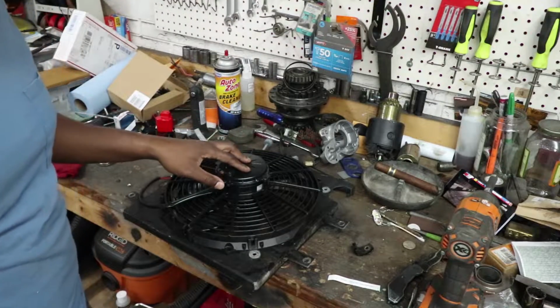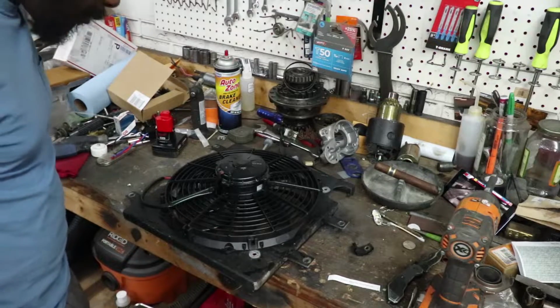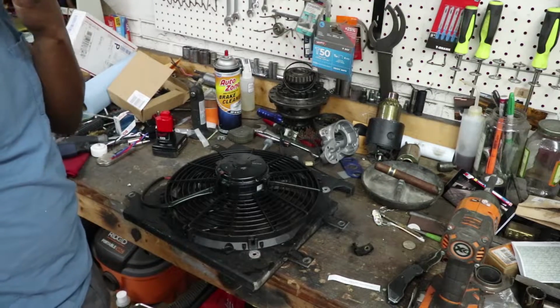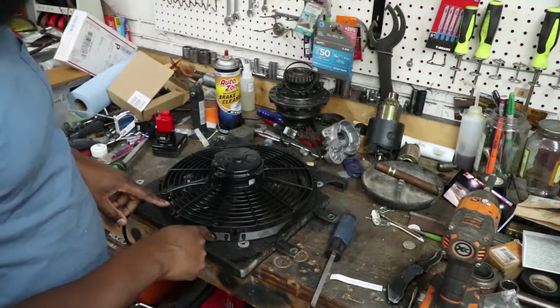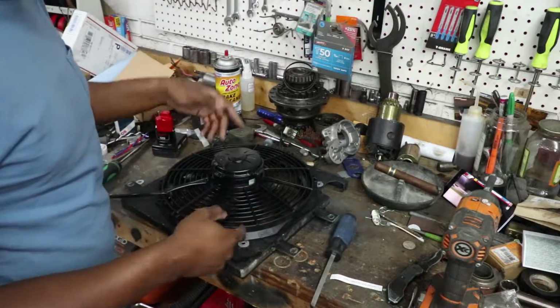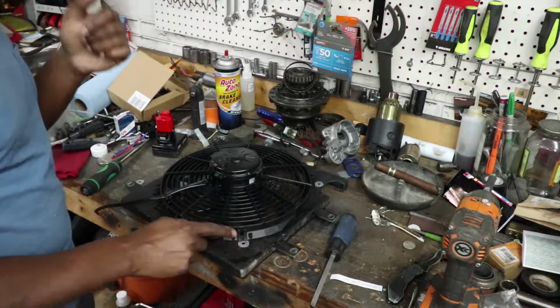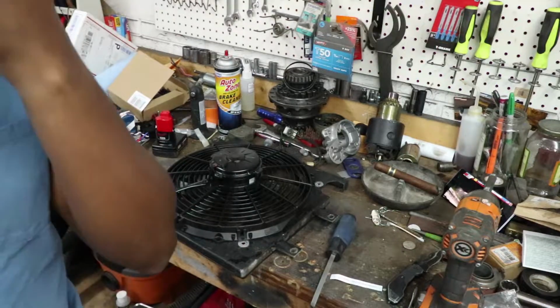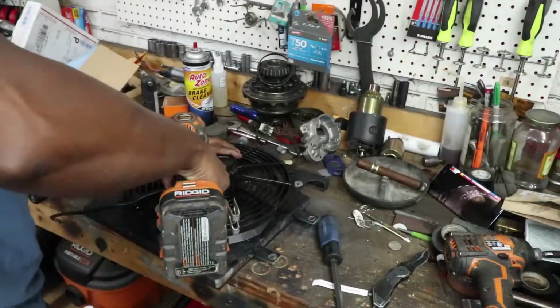I kind of feel like I want to trim this out because its hole is a little bit smaller. It just seems like way too much work. I'm not going to do that right now. So what I'm going to do is use the mounting holes that are on the fan, just hard mount it to the fan, and drill new holes in the shroud because that just seems to be the easiest thing to do. I think I'm also going to cut the hole out of the shroud and make it a little bigger because you can kind of see that the fan is quite a bit bigger than the hole, so I'm going to try and trim that out a little bit.